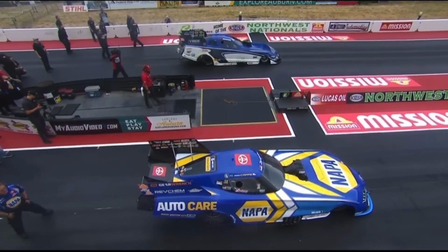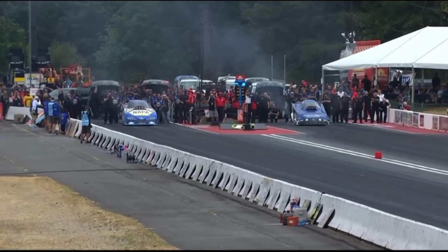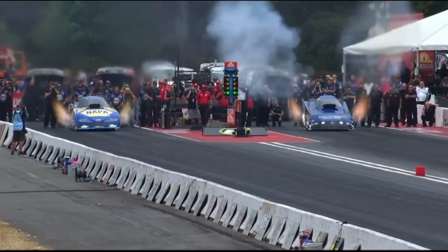Digressing again. Ron Capps, huge explosion. I'm about to show it. He's okay, but huge. The number 2 qualifier. That car is back in a big way. Gary Densham wants to see if he can cool off that Toyota.